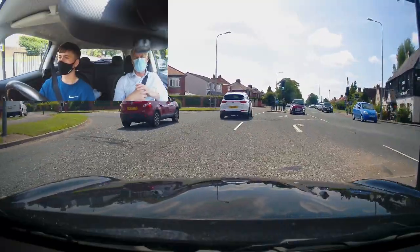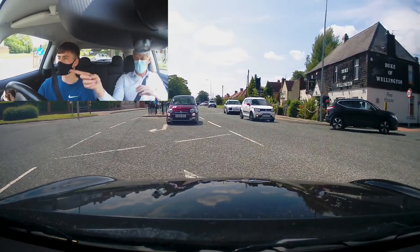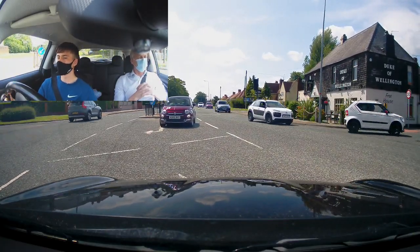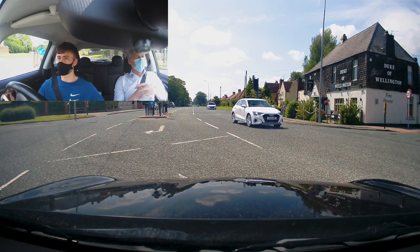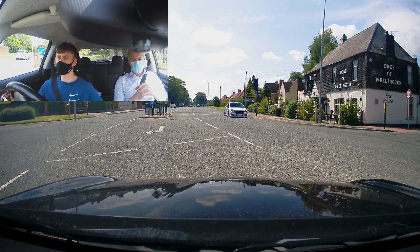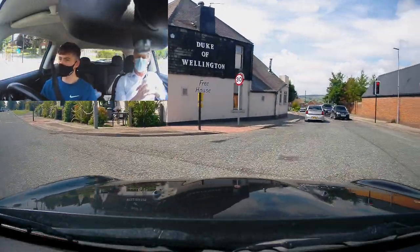Turn the wheel down to the right. Turn it more. Turn it more and just stop there. Stop as you go past your turning point. Handbrake again. Now, do you see any gaps? Put more gas on now. More gas. You're doing more clutch.